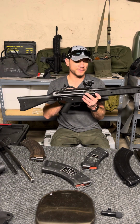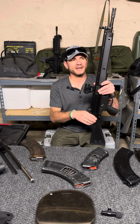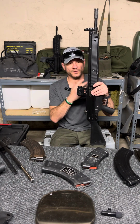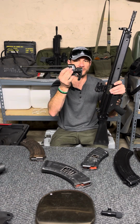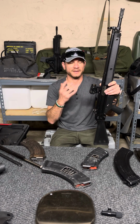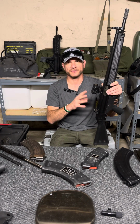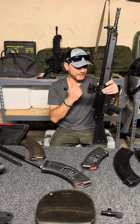The first iteration of this was compatible with the HK-33 or the HK-93. These are compatible with all the G3 style furniture, so you can add more weight to the rifle by throwing on an A3 stock, or you can go with a pic adapter on the back. You have multiple options to customize this gun however you want.